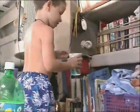It's Easter! So we're going to have an Easter egg hunt. Who would have thought you could have an Easter egg hunt on a boat? But here they are, having a ball. Is there one in the microwave? Why, yes, there is.